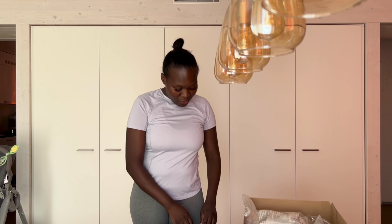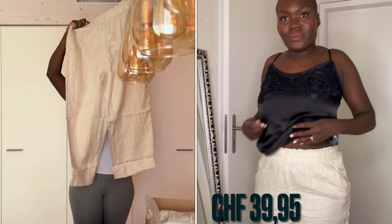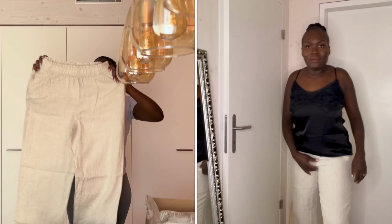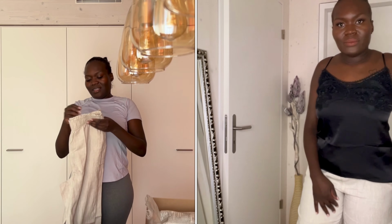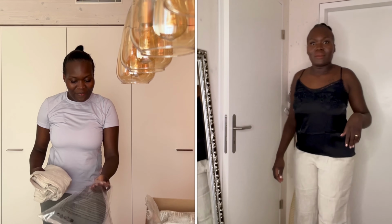And then we have linen trousers. These are the linen pants. I'm going to try them out. I really hope they fit to the bottom. Oh no, they're not going to the bottom. Let's see how they fit. Let me try them on.